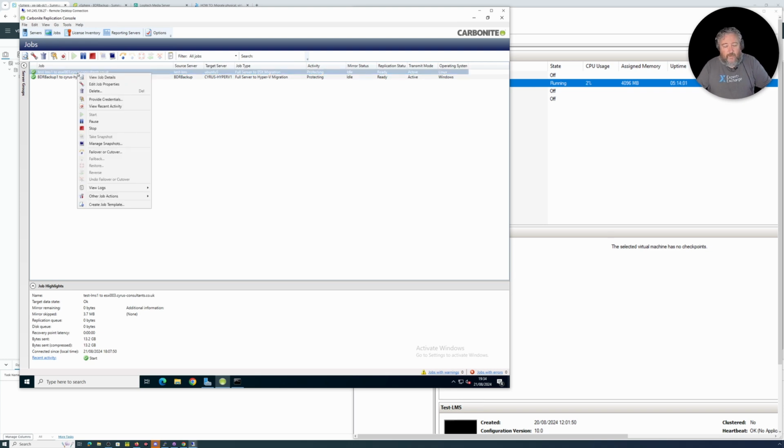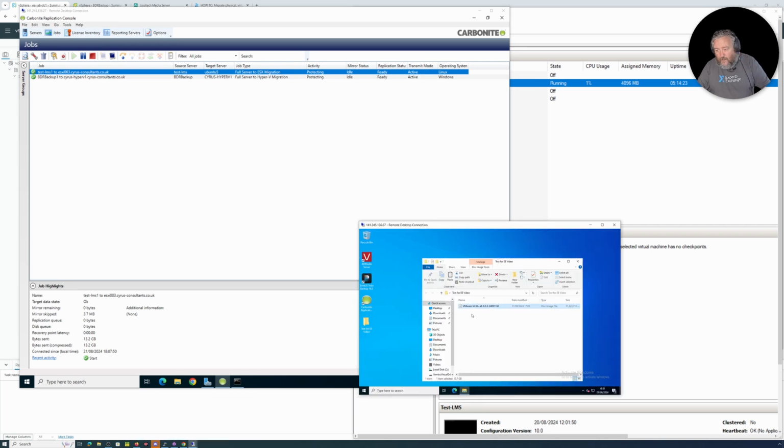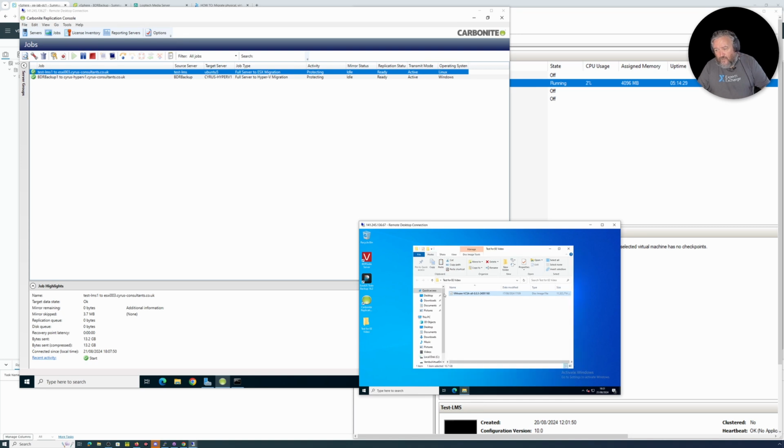We're now ready. So let's pretend that we've got scheduled downtime. We're at the weekend, out of hours, in the middle of the night. You can see there it just popped up and said replicated. So it's sending those changes that I've been making on the BDR backup server there, the copy. As I said, this is a live virtual machine at the moment, and that's all being replicated to the replica. At the moment this is hosted on VMware vSphere, but we've migrated that to Hyper-V.